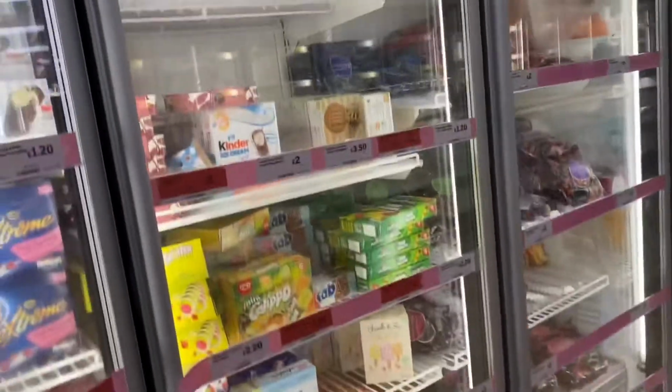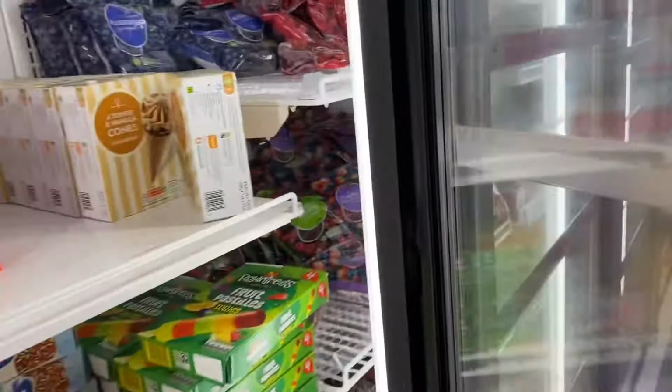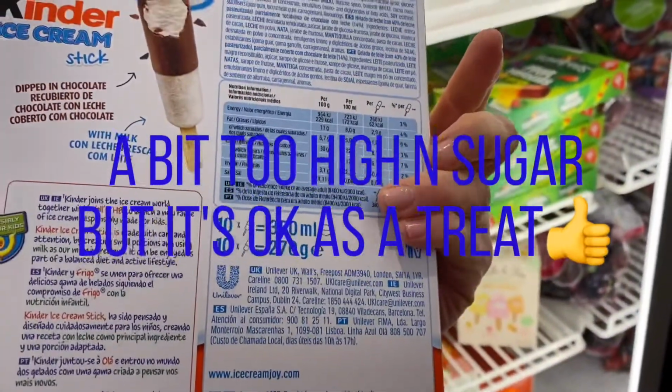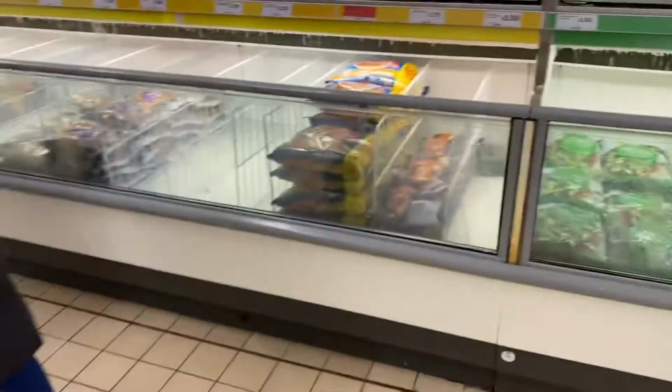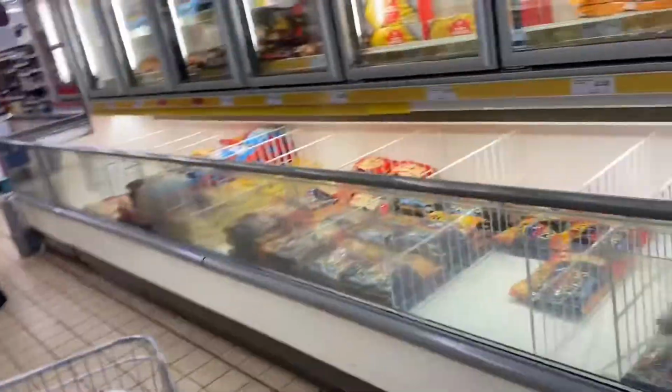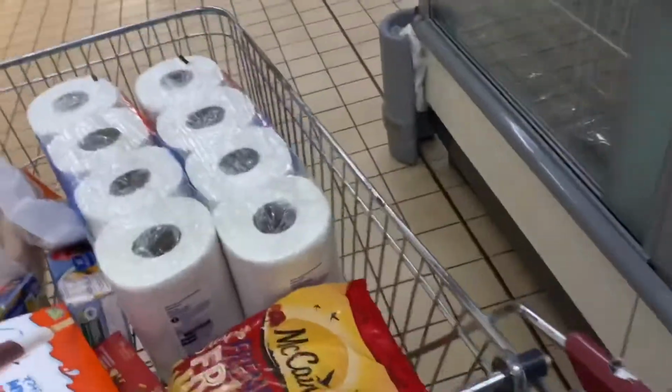This one my kids like. Actually, I find better. Yeah. Let's have a look. The sugar contents. Okay, that's quite high as well. Okay, never mind. Let's get that. Okay. Let's go next.